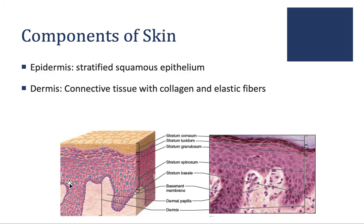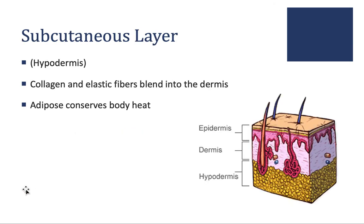When we look at this diagram here, it looks kind of similar to some of the general epithelium diagrams that we've seen. In previous diagrams, we saw epithelium, connective tissue, and a basement layer in between. Here we have the epidermis and the dermis. So the epidermis is the epithelial tissue, and the dermis is the underlying connective tissue. The subcutaneous layer is also known as the hypodermis, sub meaning under, cutaneous meaning skin, and same thing, hypo meaning lower than, and dermis meaning dermis. So it's either under the skin or lower than the dermis.